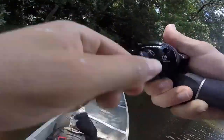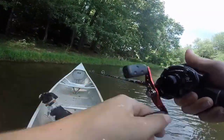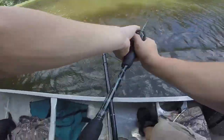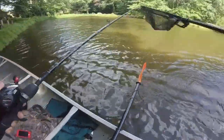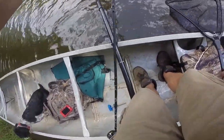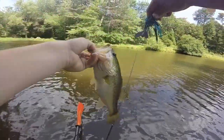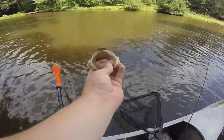There we go. There's one on that Zoom jig. Always have good luck with this thing. Oh, he's running right at me. Come on, come on. Gotta keep up with him. Net, come here. Good day fishing right here. Yes. Awesome. Look at that. Nice pound and a half, I'd say, with the Zoom crawl. Man, I love those things. Awesome. Let's catch some more.